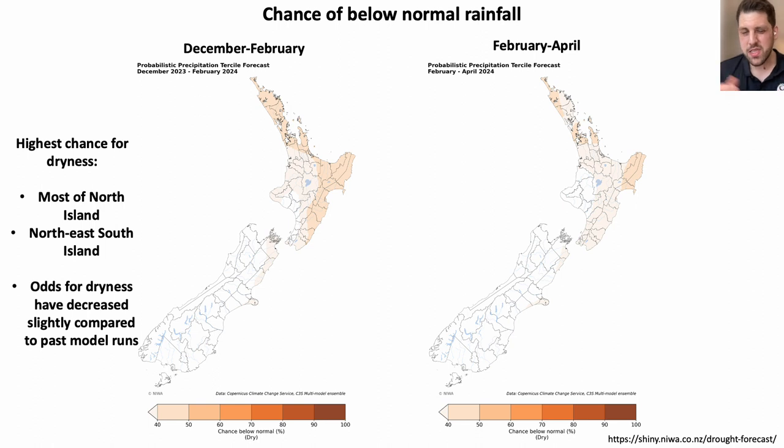So what regions of the country do we need to really focus our attention on from a rainfall perspective for the seasons ahead? And the coloring that you see here indicates the percentage chance, or number of ensemble members, that are predicting below normal rainfall for each of the periods, December to February and February to April.